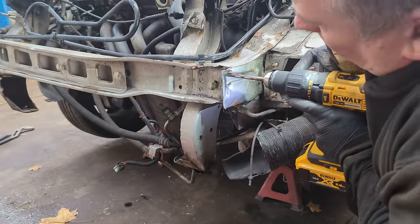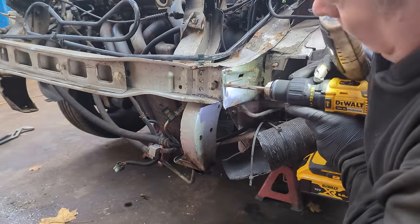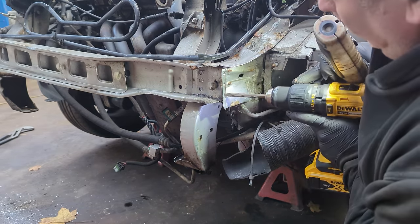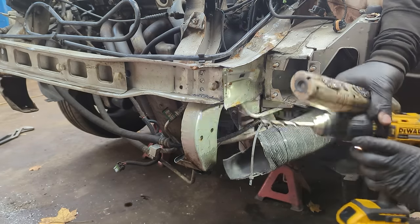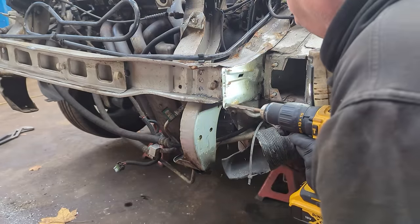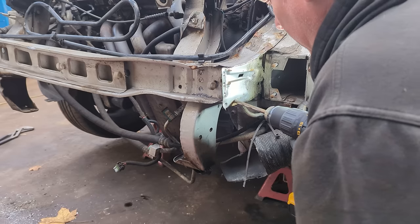Now the drill bits I'm using are just standard basic metal drill bits. You can buy specific drill bits for drilling out welds, but they're like 6 times the price of a normal drill bit and probably last just as long. So I do tend to just use these standard ones, which are a lot cheaper and they work just as well, as long as you don't overheat the drill bit while you're working.